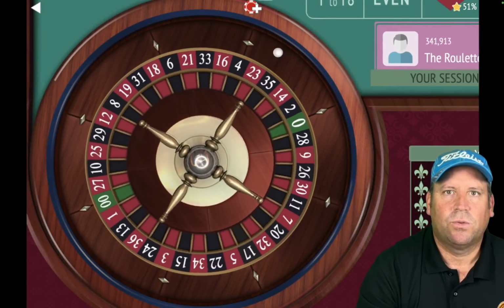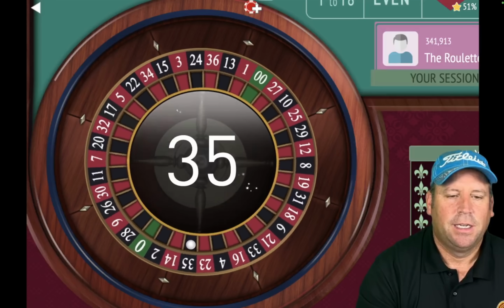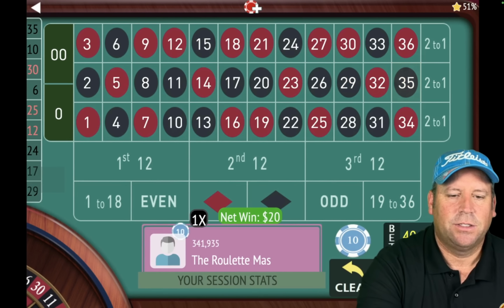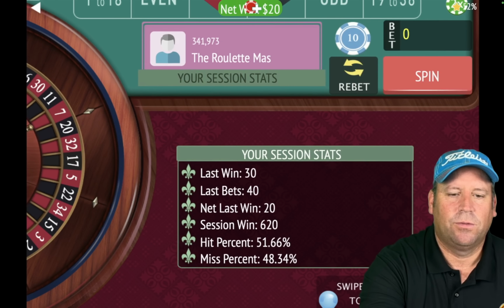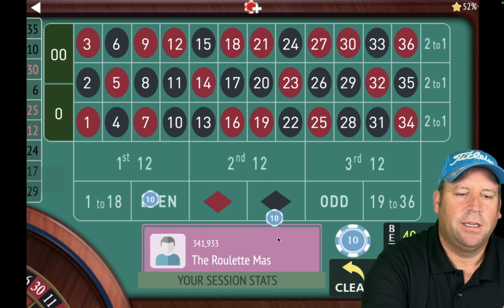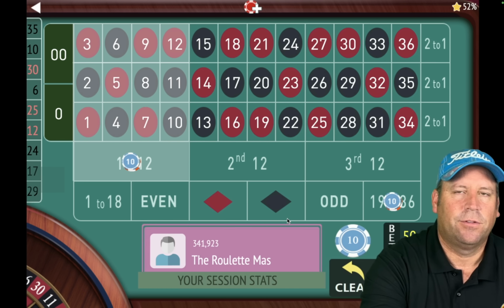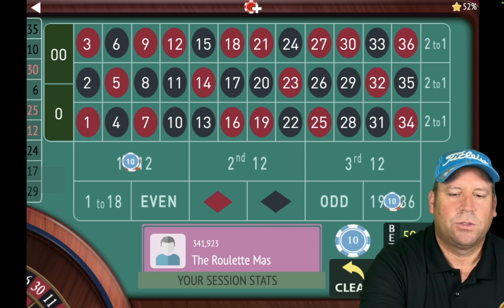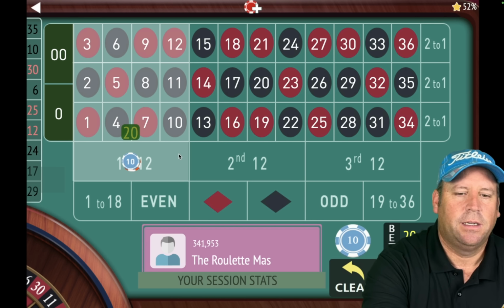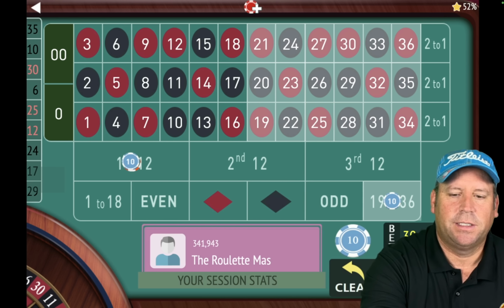We're 11 minutes, 20 seconds in out of 15, and that's a 35 black. That's a $20 win, and we'll take that. We're up $620 now. We know the 19 to 36 went back to 10. As you can see at previous bet, we had 10 on first 12. So first 12 is going to go from 10 to 20, and then we'll have 10 on 19 to 36.